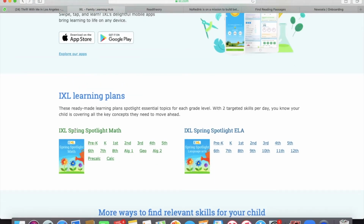But I want to show you that IXL has math and ELA activities from pre-K all the way up to 12. So even if your student has, let's say, I have a first grader and she's mastered first grade math skills, she can go ahead and do the second grade ones.